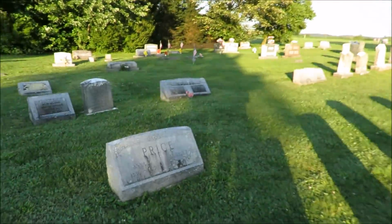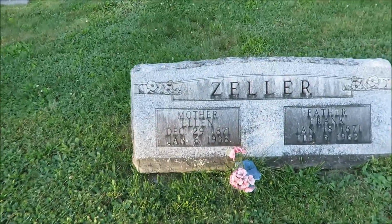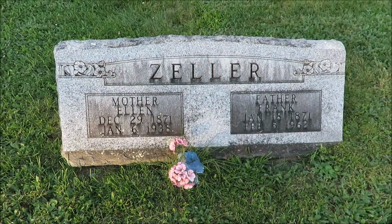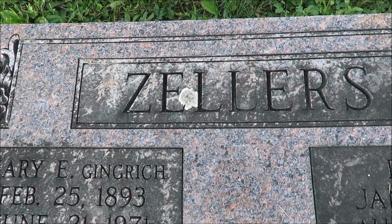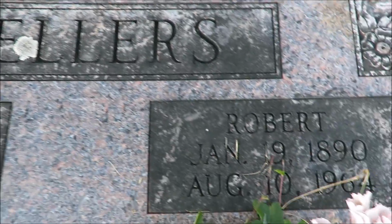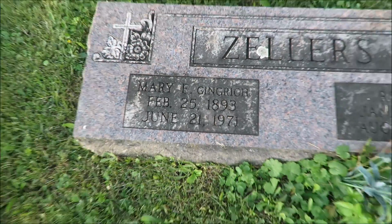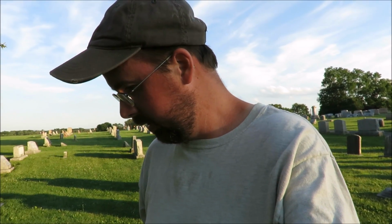Here's some Zellers. Actually, this is one of them. There's some older. There's a newer one I gotta find yet. All right, well, here's the first one I'm looking for. Zeller. There's an S there. That shouldn't be there really. Here's Robert, 1890 to 1964. His wife Mary. But from what I've heard from relatives, Robert was not a very nice man. But oh well. Yeah, and all the others go kind of on a diagonal line down this way. So now that I found this one, I should be able to find the others.